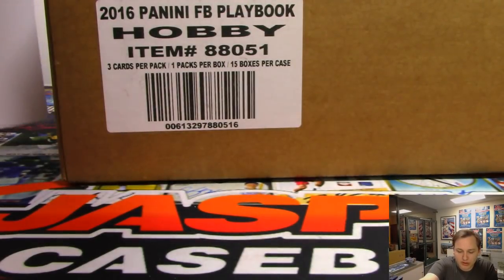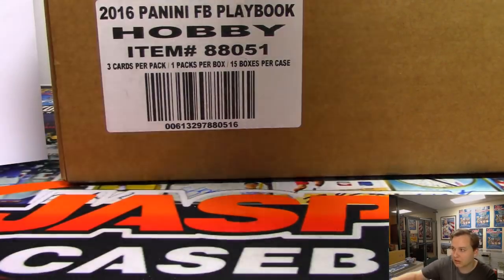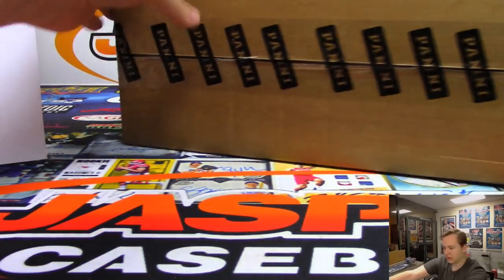Last spot mojo went to Garrett, who got the Dolphins. So, let's see. Maybe a little Dan Marino action. All right, there's the full case, full sealed case here. This case is giant.